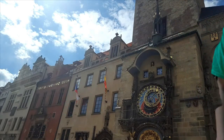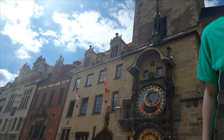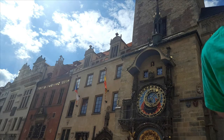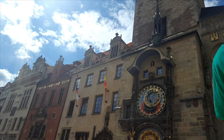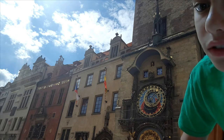So my next few tips are just general stuff that I need to get out of the way. You see that astronomical clock behind me? You have those doors on the top and then the actual clock below it. And then you have the death skeleton, and then you have the rooster somewhere, I guess. And so you see the whole presentation, the whole show.